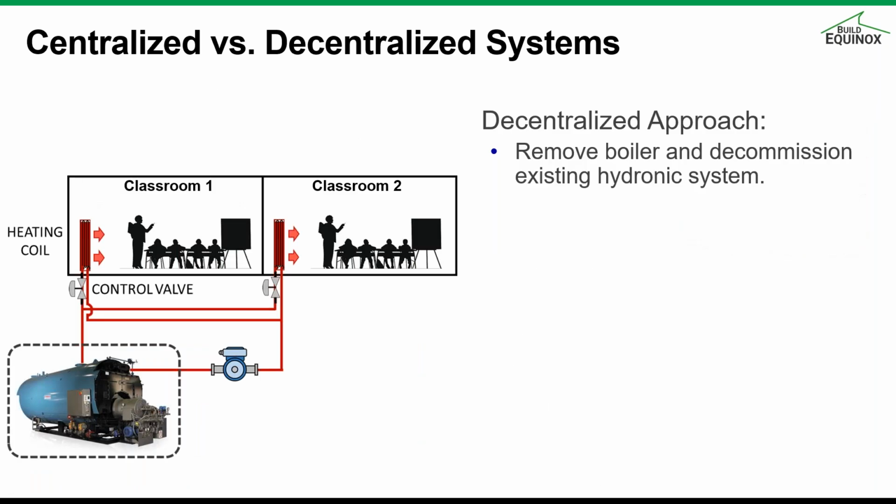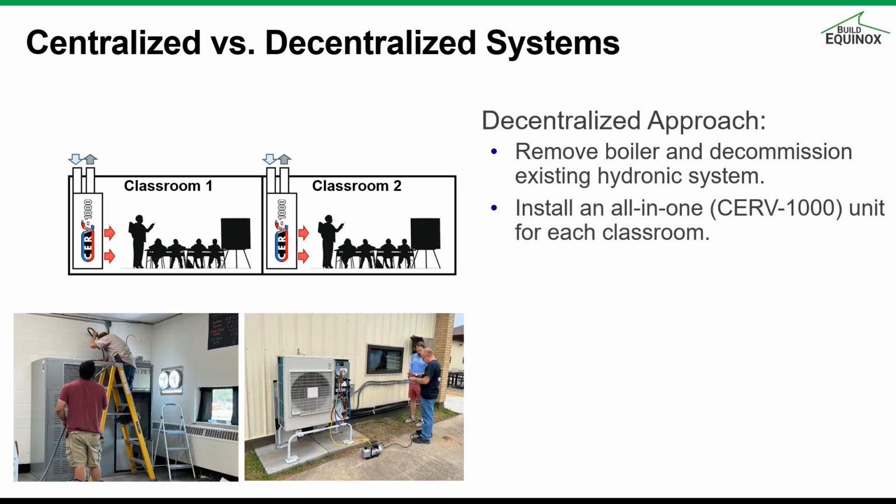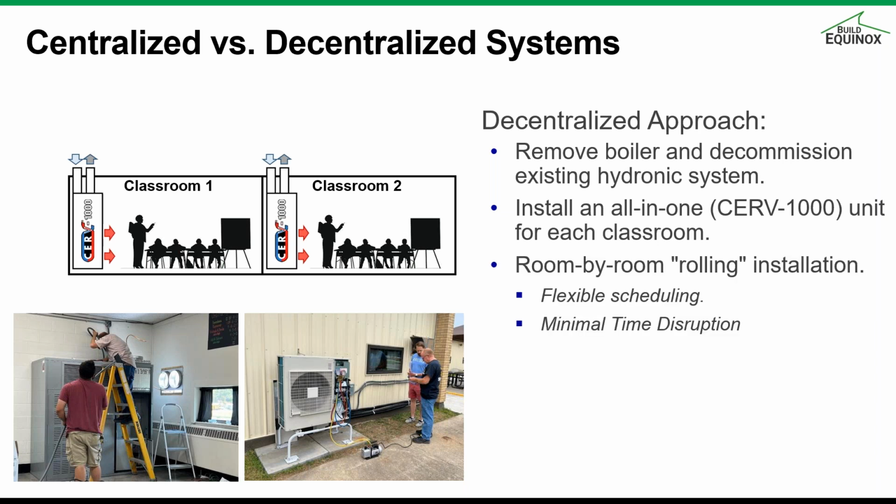What we are saying is let's take a closer look at a decentralized approach, where we remove the boiler, decommission the existing hydronic system, and then install this all-in-one CER 1000 unit for each classroom. So it's basically to have this unit in each classroom. This is another approach that we call a decentralized approach. It is more of a room by room, rolling installation, with flexible scheduling and minimal time disruption. Based on our analysis, the estimated cost is about $30 to $40 per square foot. So going room by room is definitely going to be faster in installation, and also less costly on the components and so on that are needed.